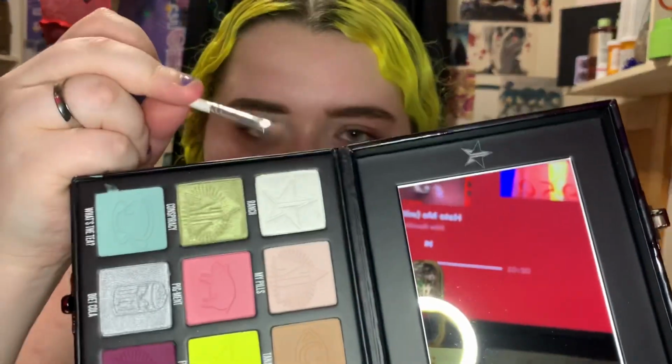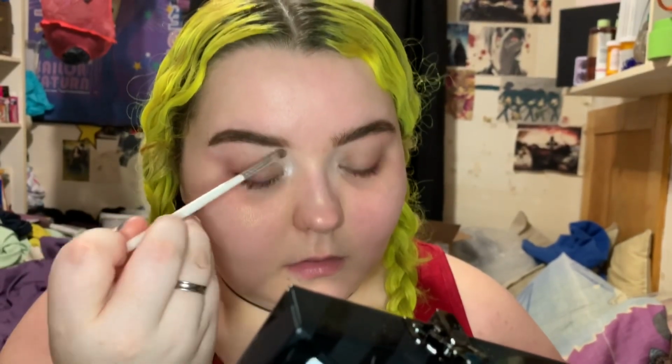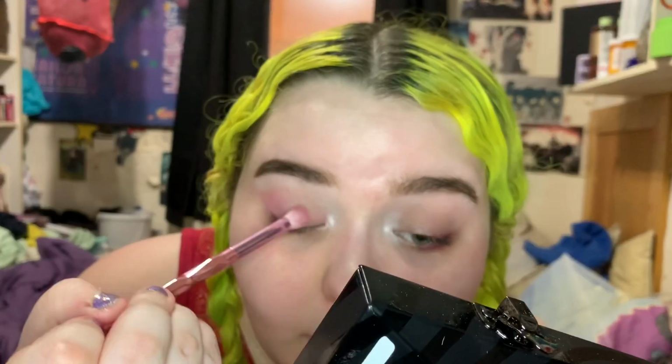Well, that look didn't work out. We're gonna go into Ranch to start. I'm gonna take the shade Ranch and I'm gonna put that on my inner corner. I'm going to attempt to do a halo eye shade Pigment. I'm going to put that on the inner and outer corner.